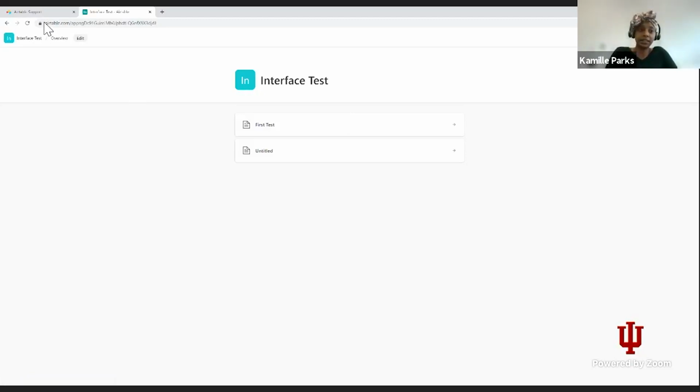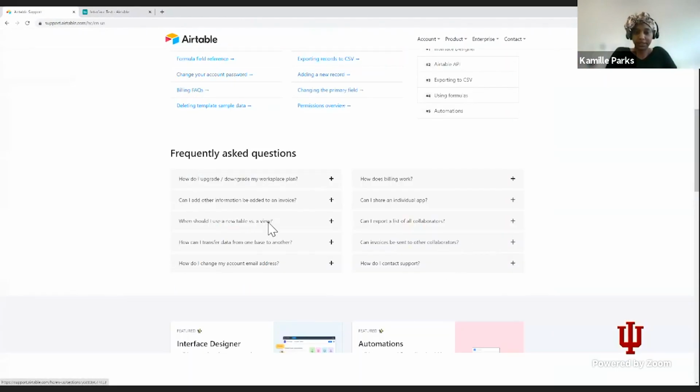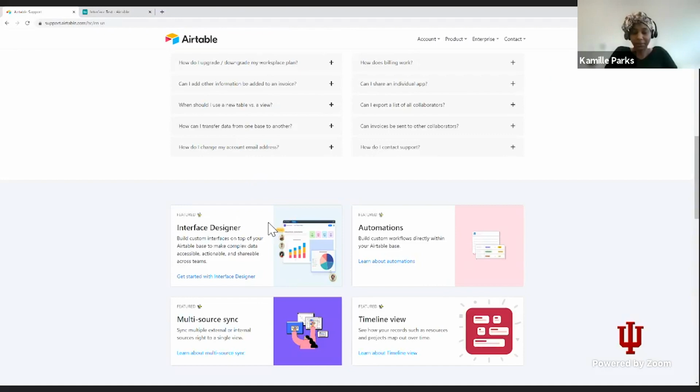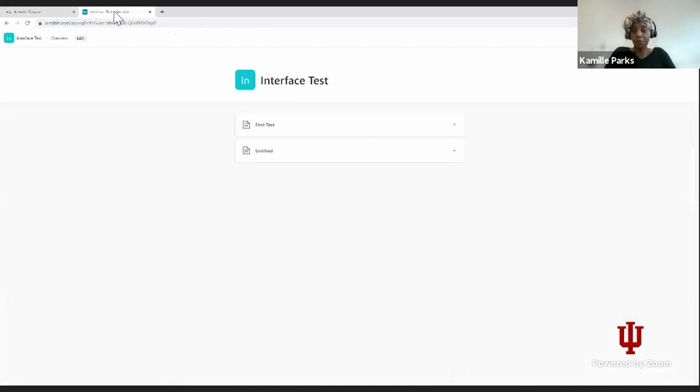And then the other thing is there's support articles already for Interface Designer. I recommend absolutely everyone go and read at least a few of these, because a lot of people ask the same questions over and over, and a lot of them are already answered in the support articles. You're going to do yourself a big favor if you just read what's available already, so that you know before you jump in and start trying to build something.